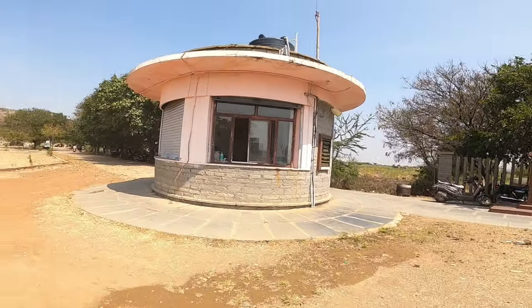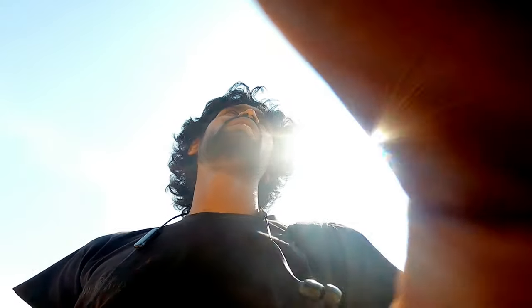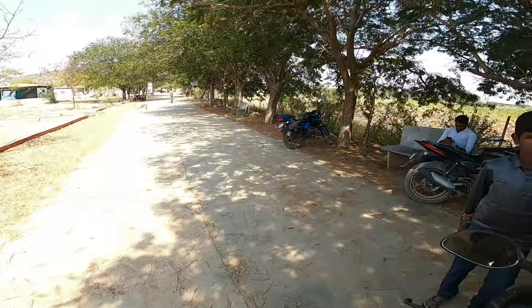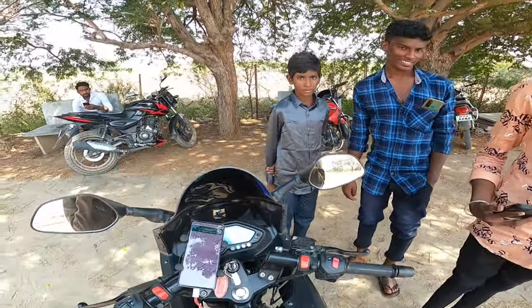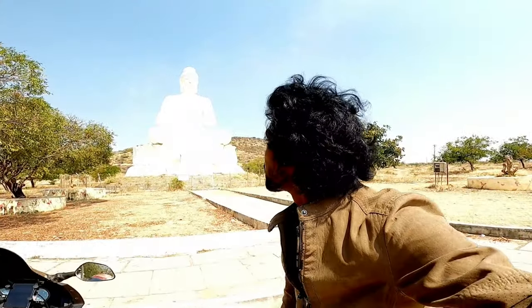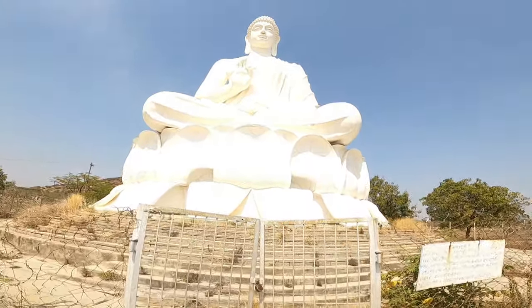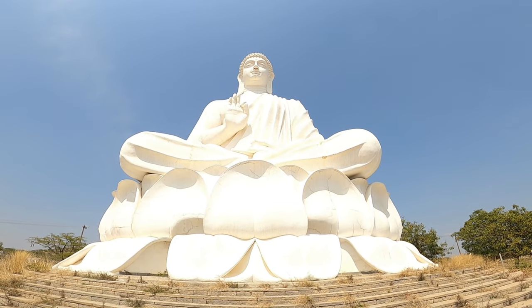Bye, cave. Even a small touch of this wind is good. Even though it's small, it's beautiful. Selfie. Nice Buddha statue, right? I'll give you a good near shot. Super, right? It's vast and big. Nice lotus edit in the bottom.